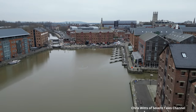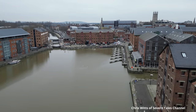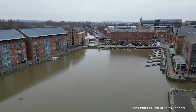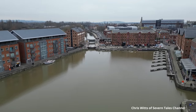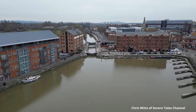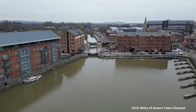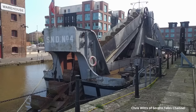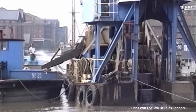Gloucester Docks has continually suffered from mud filling the dock basin. In recent years, many different ways of removing the mud have been used. Built in Holland in 1925, the steam-driven bucket dredger was in use at the docks, now a floating exhibit at the National Waterways Museum, Gloucester.